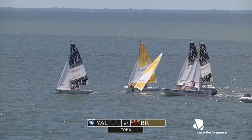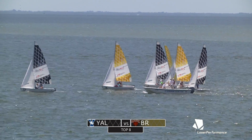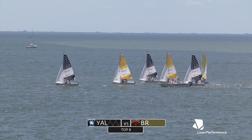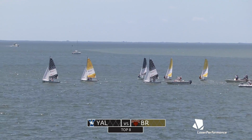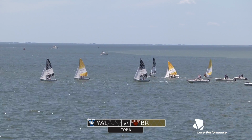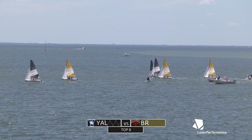Looks like Yale. Oh, is somebody from Brown going back? No. Now just ducking and tacking. Ooh, not a perfect tack there, but somehow able to slip through. And the starboard boat there by Yale just ducked behind Brown. I'm not sure if that was a problem. I don't know what happened. That was a sloppy bit of boat handling, and it's a red flag going against Brown, it looks like.